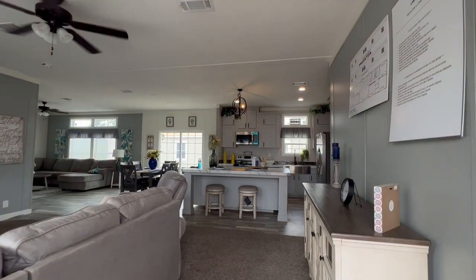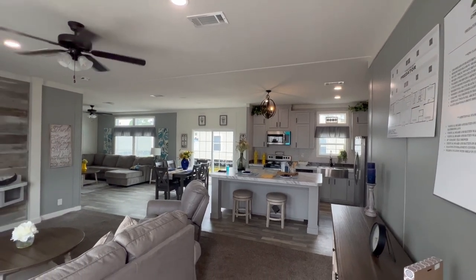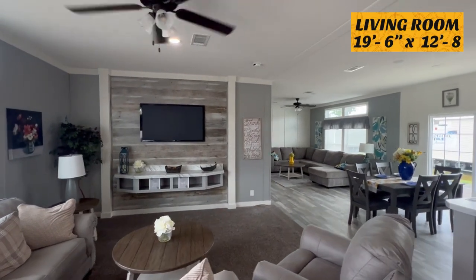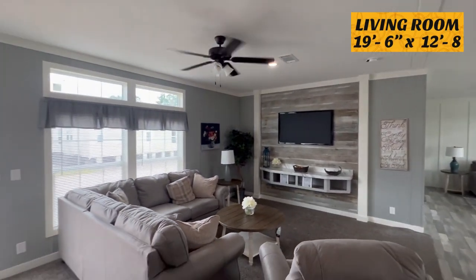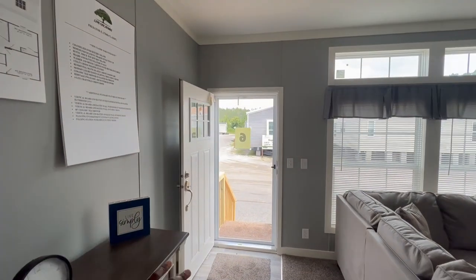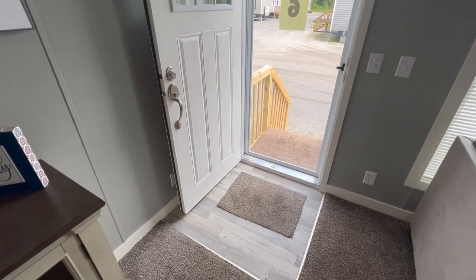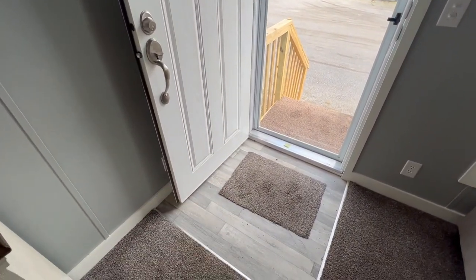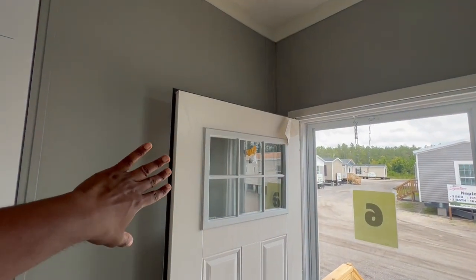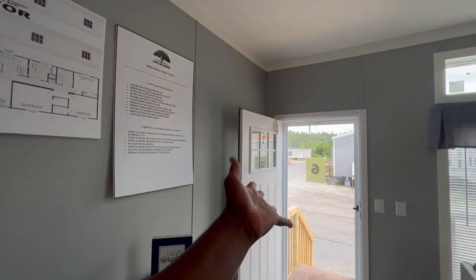So we're now stepping inside. All right, so first thing you're greeted with is your living room. Look at this gorgeous living room. So we just came in through the front door right there. I like the fact that you have a cutout to take your shoes off. You also have a glass insert in your door as well. And of course you would have your storm door.